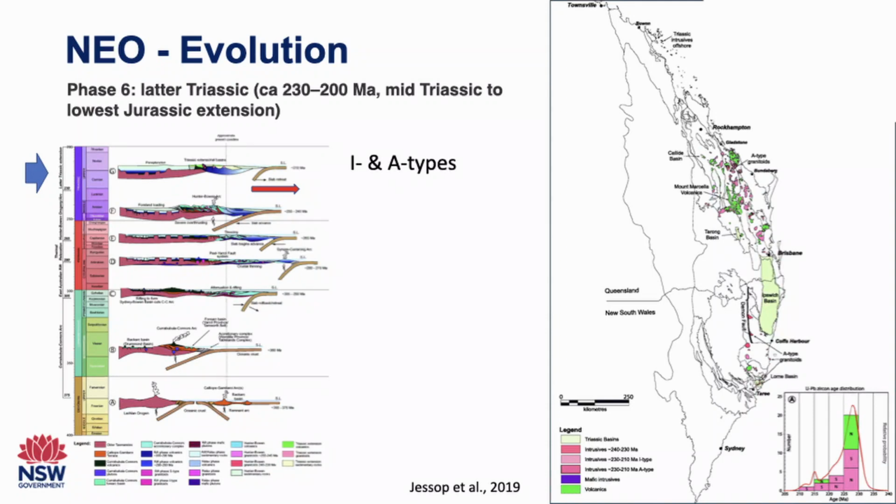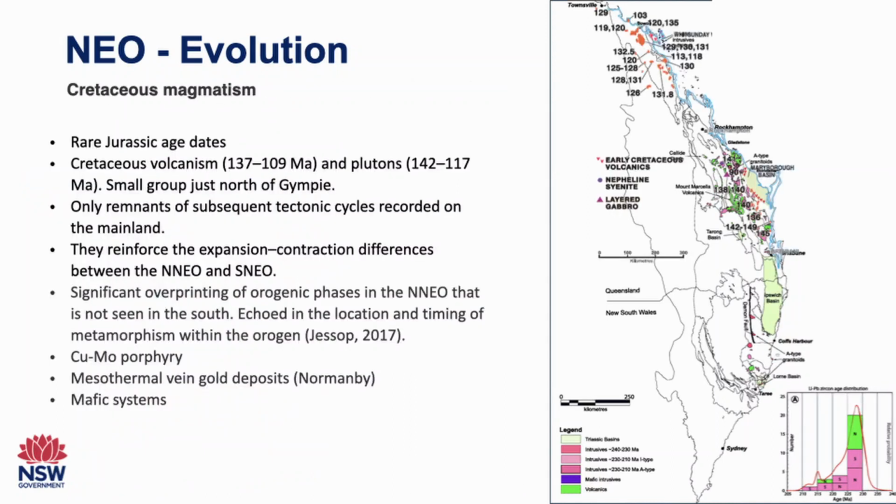We've shown the arc is progressively moving away, and by the late Triassic up into the Jurassic, things are pretty much starting to shut down. Bit of a flare up again in the Cretaceous, but many people will argue that's not really part of New England. It's more of a New Zealand type of story as the things step further to the east, but it's important from our point of view that copper moly porphyries, mesothermal gold is associated with them, and mafic systems. Very little in the south, but very significant in the north, particularly the far north.